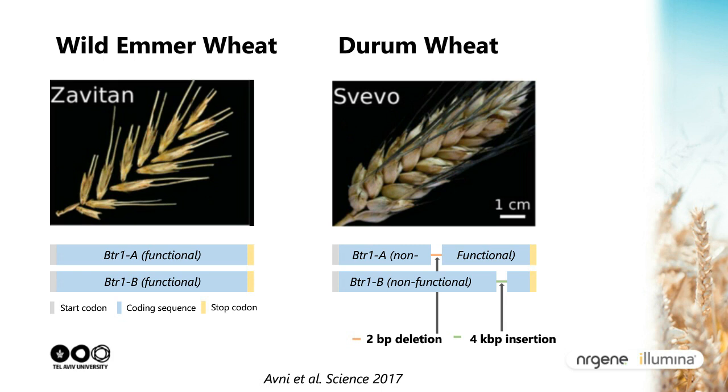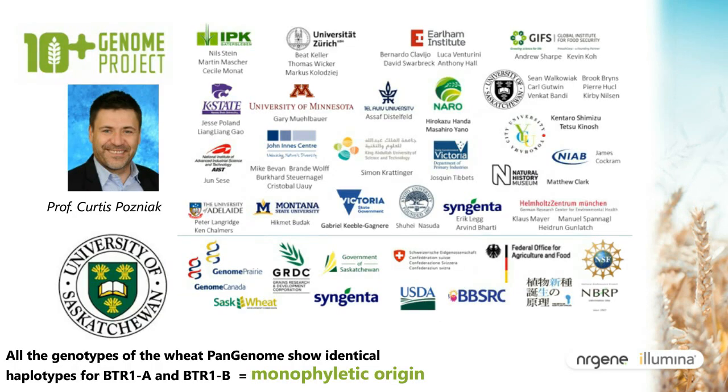But is this mechanism true only for Svevo, or is it a general mechanism that exists in all domesticated wheat varieties? So in order to answer this question, we needed to sequence and assemble many genomes and to be able to compare the sequence in those loci. Fortunately, there is an advanced wheat pangenome initiative, called the 10 Plus Genome Project, and it is led by Professor Curtis Pozniak from the University of Saskatchewan. And this initiative produced several high-quality wheat assemblies.